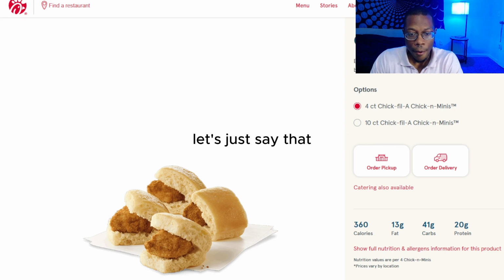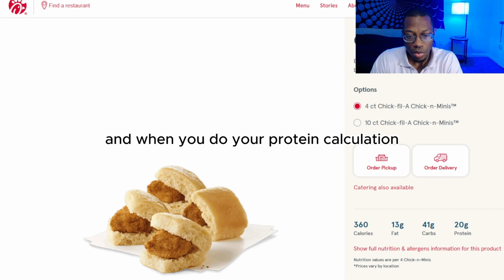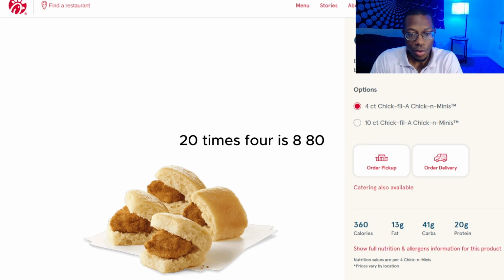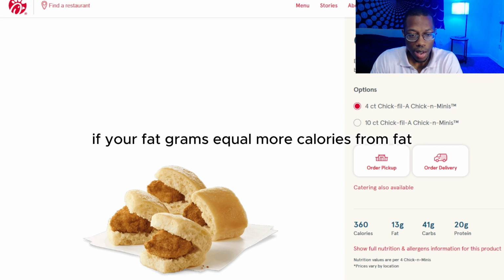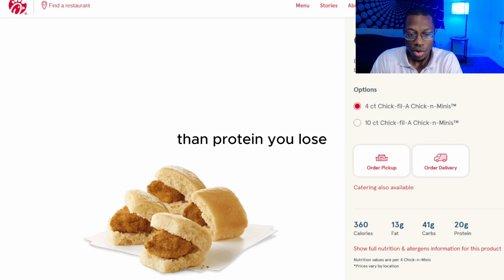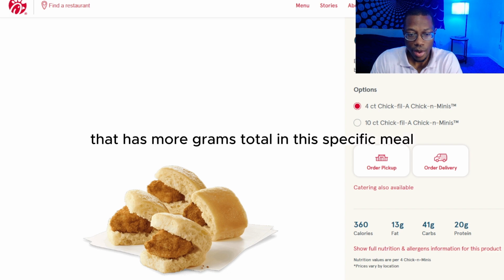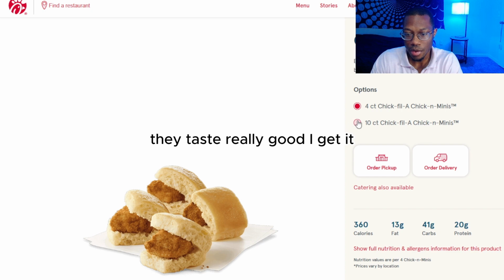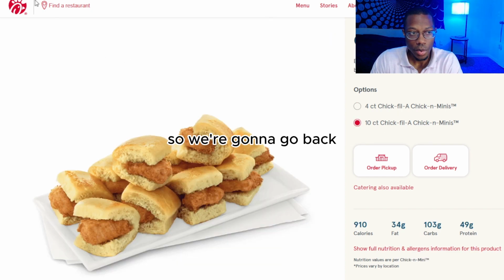Let's just say that. And when you do your protein calculation, you always multiply protein by 4. 20 times 4 is 80. That's less than your fat. You never want that. That's a bad combination. If your fat grams equal more calories from fat than protein, you lose. Fat has more calories total in this specific meal. So having your chicken minis in this situation are not going to help you. They taste really good. I get it. But we don't want those. So we're going to go back.